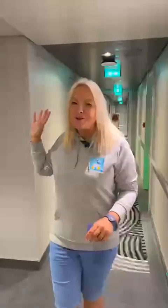I'm going to show you around this amazing cabin, a YC1 grade with a balcony on deck 15. It's beautiful, but I do need you to know that the Yacht Club cabin is only a small part of the whole Yacht Club experience, which is absolutely incredible.